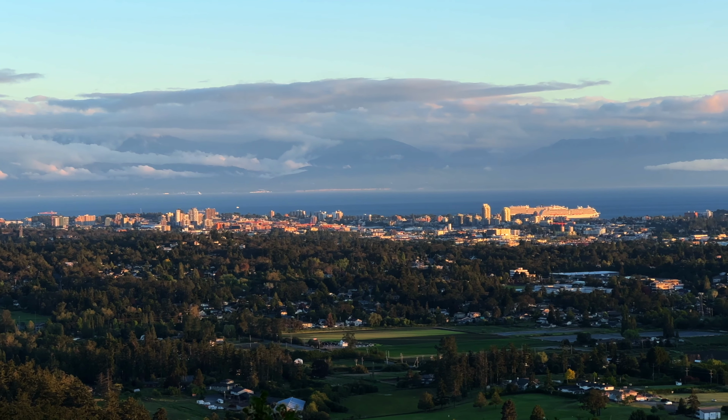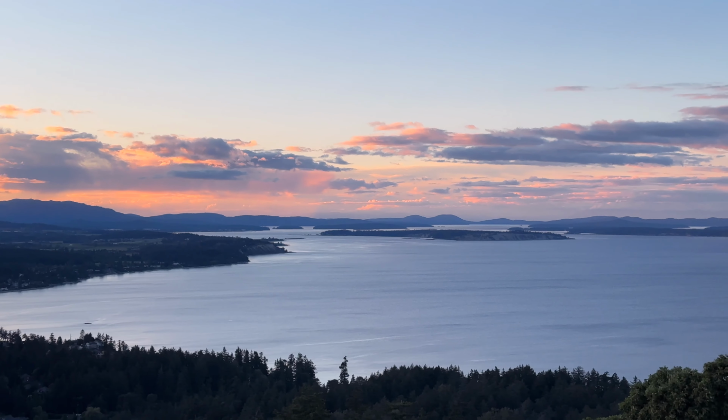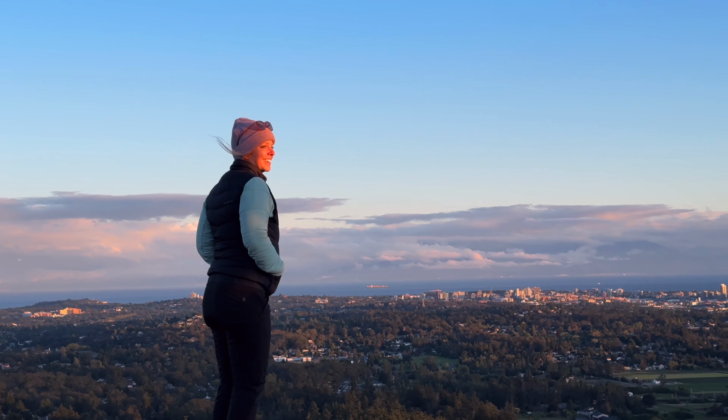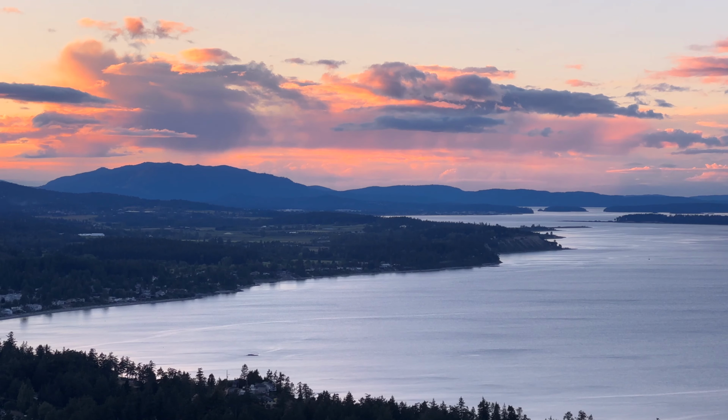On a clear day from here, you can see the city, the Salish Sea, the San Juan Islands, and the mountains of Olympic National Park in Washington. You can drive nearly to the top or hike up from the bottom if you want some good exercise. We came for a sunset, and it was the perfect way to cap off the day.